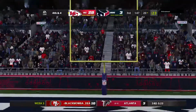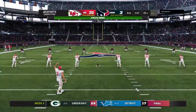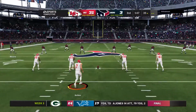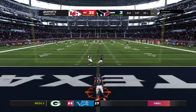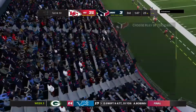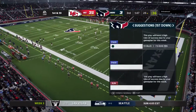Butker's kick here is good. And their lead will swell up to 28. So put another 3 on the board. All things considered, a good opening drive to begin the third quarter. And as a defense, the way that this game is going, you're excited to see those points go on the board. Gives them a little bit of leeway to play with when they're out on the field. But they're real excited to see their offense score. Now they get to go out there and do their part.